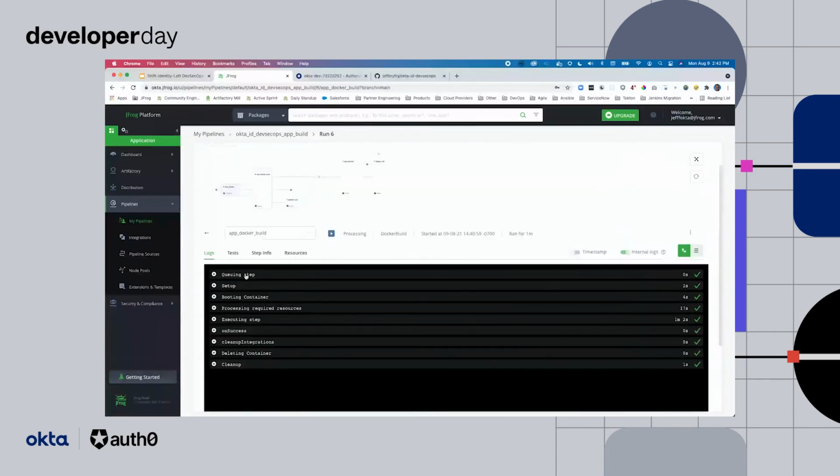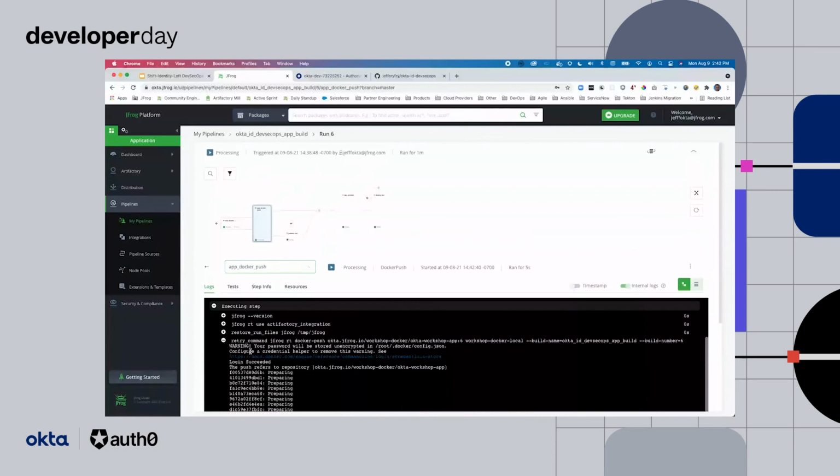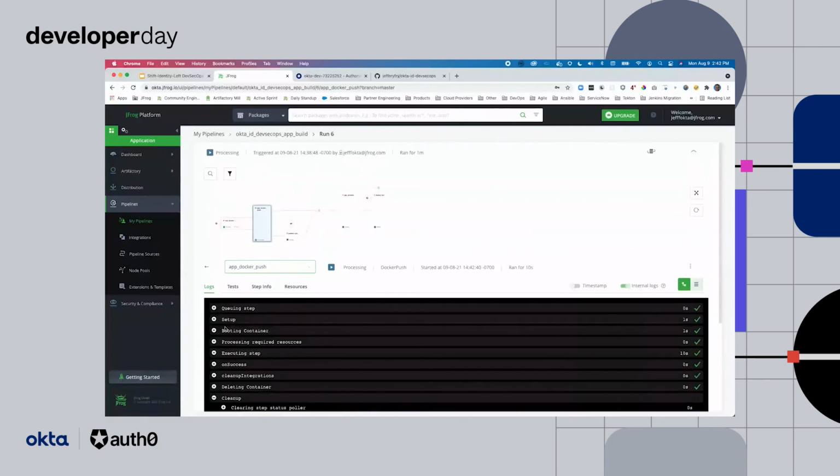Now we're moving on to the next step, which is going to take that Docker image and push it to our Docker repository hosted on our Artifactory instance here. So now I can move over to that step, Docker push. You can see the commands that are being executed here. That was using the JFrog CLI, which is another tool you can use to integrate with our platform. So it pushed that image to our repository.